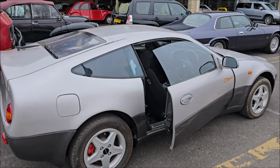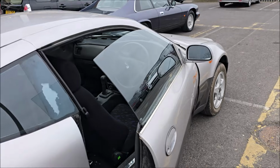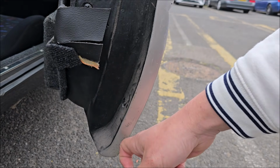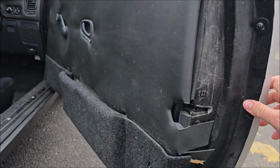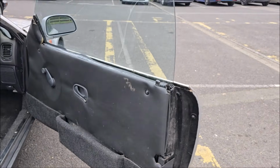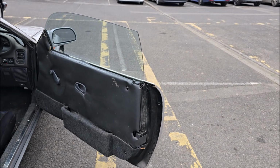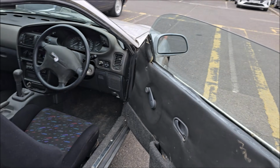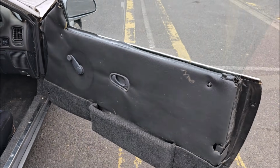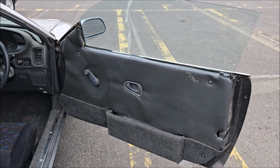So the car is open. I am able to have a look inside, and the first thing you can see is, well, just how thick this door is. Okay. That's an interesting way of doing it. It's all just a little bit, well, deteriorated, and the door actually doesn't open as far as I'd expect it to.